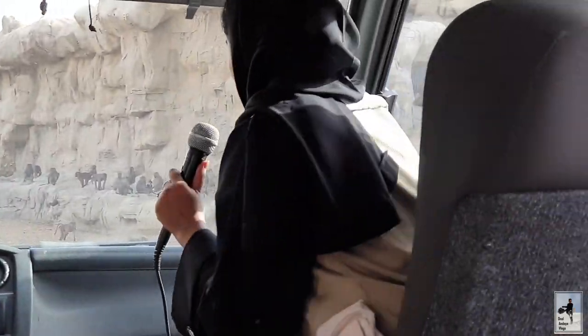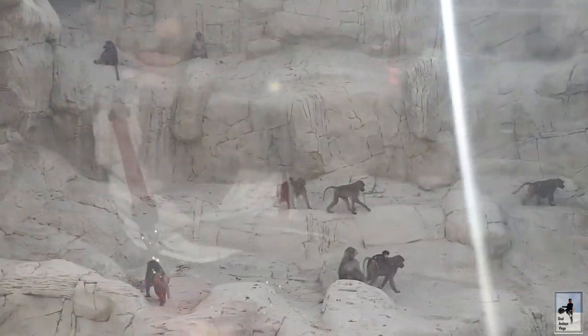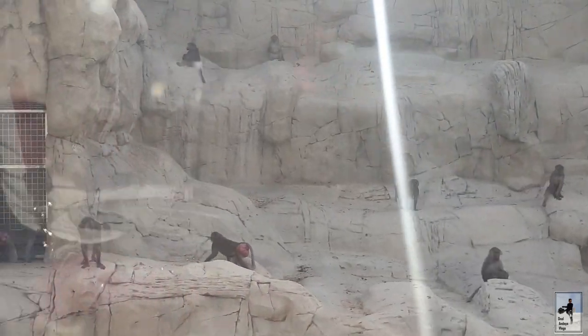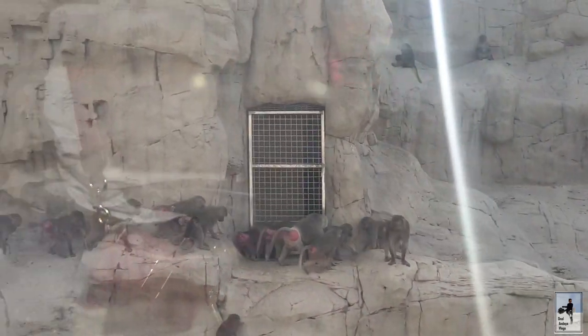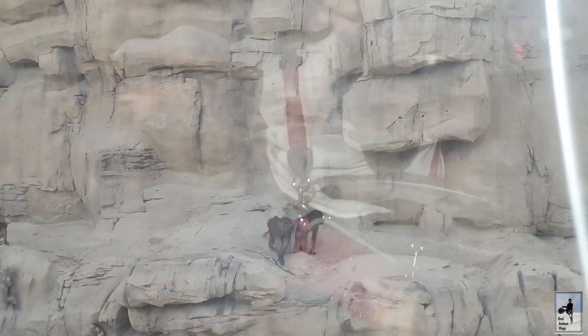What are those at the back? The red color. Okay, so are they pregnant? So you see the red thing on their back? Only females have that. They have that when they are ready for reproduction. Once they conceive, it goes back to normal, and by the time they deliver, it's back to normal.